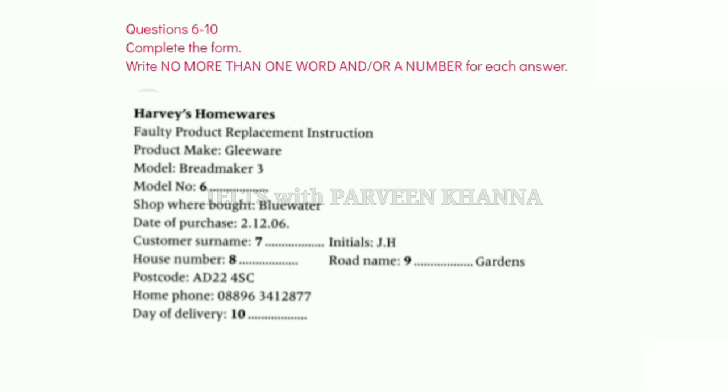Yes, it's Caper, then Caillie. Sorry, could you say that again? Sure. Caper Caillie. And gardens as in gardens? Yes. Good. And the postcode? AD 22 4SC. Thank you. And what would be a convenient time of day to deliver the replacement bread maker?